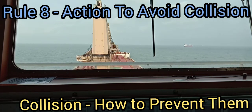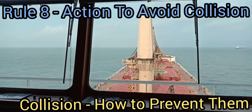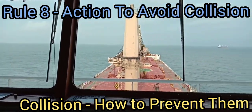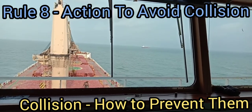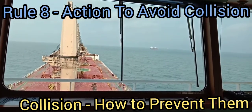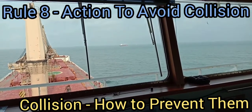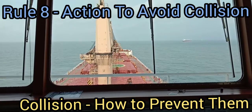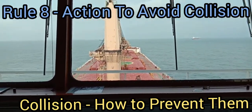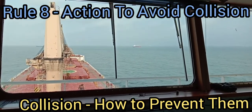Action to avoid collision should always be positive. Make a big alteration of course and or speed. Made in good time, which means early. Seamanlike, do not make the situation worse for yourself or any other ship in the vicinity. Assess what they may have to do. Easily seen by the other ships. Avoid a series of small alterations of course and or speed. Remember, a substantial alteration made early is better than a very large alteration made late.